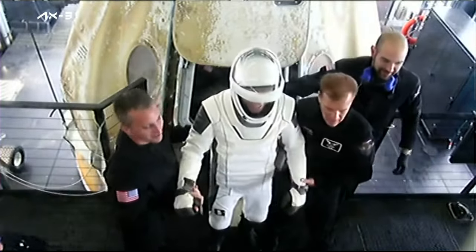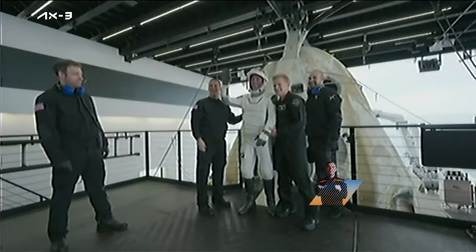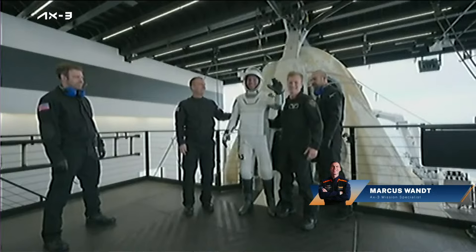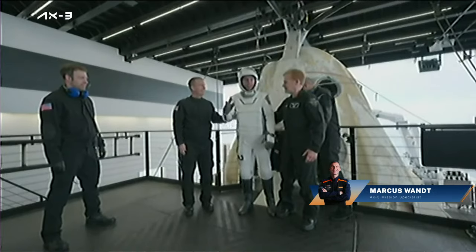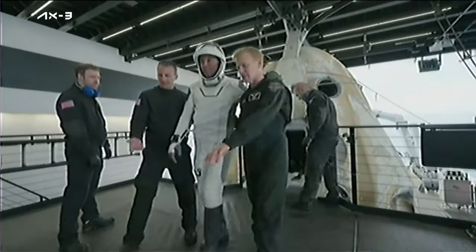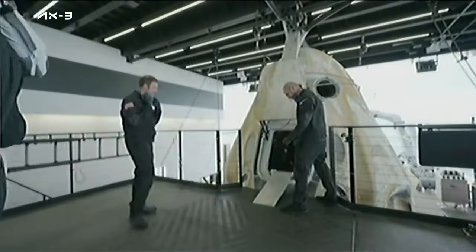And again, visor up, and I think, of course, we're going to see Marcus smiling. Yeah, we are. Okay. There we go. Some waves. He's giving his wave. Marcus is feeling good. This is excellent to see. Crew's going to assist as we take those first steps back in gravity.